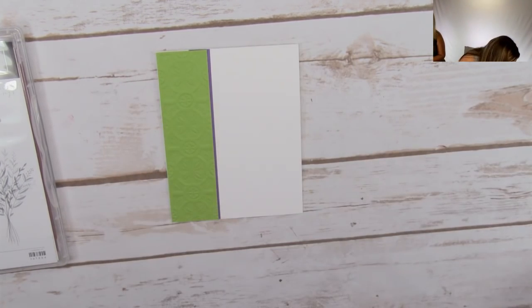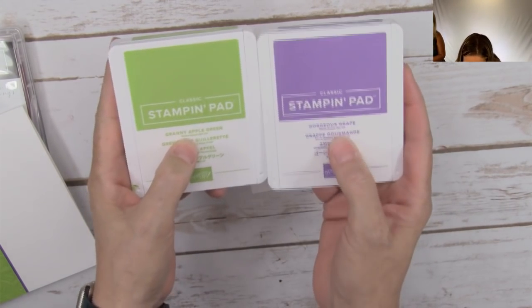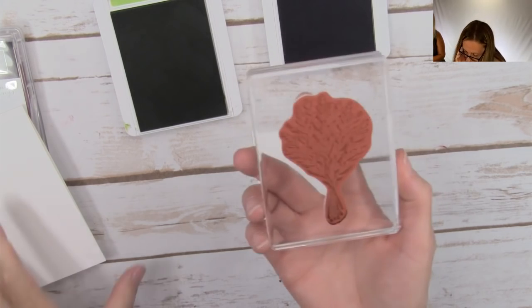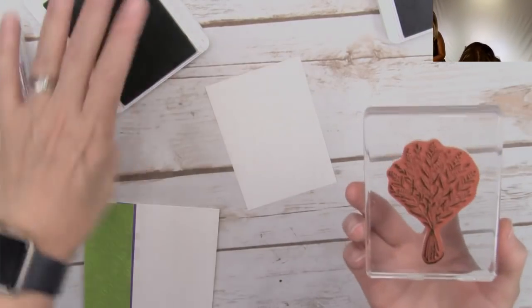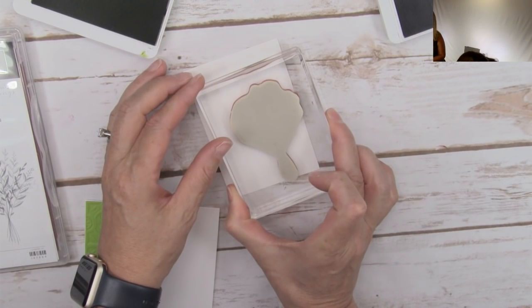All right, attach this to the side. There we go. All right, so now I'm going to stamp on Whisper White, and I am using the Granny Apple Green and the Gorgeous Grape. Open these two up. All right, so I'm starting with, what would you call these? A bushel of greens? I'm going to stamp those in the Granny Apple Green, in the lower right-hand section.